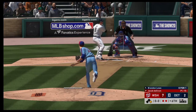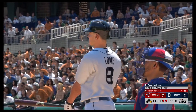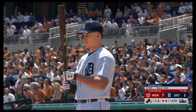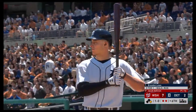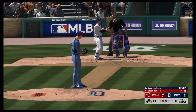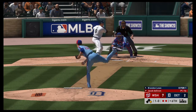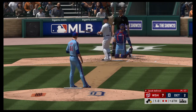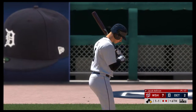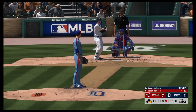At the plate now, Brandon Lowe, as he'll look at a fastball too high for ball 1. 0 for 1 for him here in this one. The 1-0 pitch. And he makes good contact there, but this is going to find the stands foul down the right field line. 2 out with the man at first.